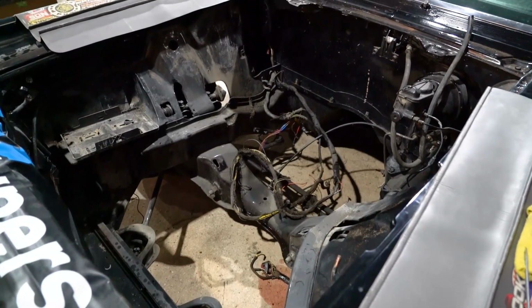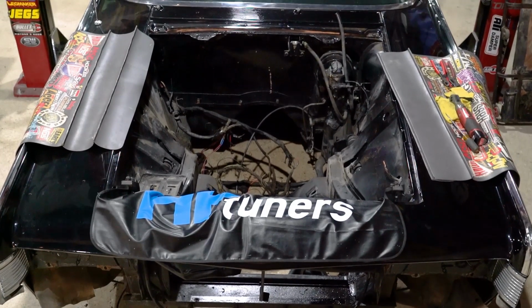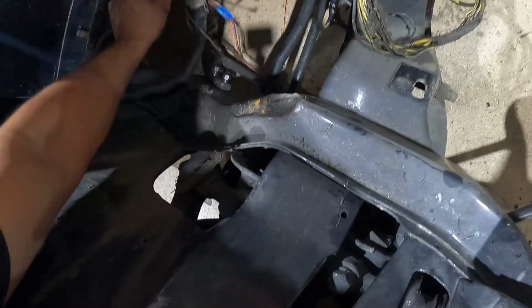All right, making progress in the engine bay. We've got all the accessory stuff that we don't need, fuel pump, regulator. We've also torn into all the wiring. Like we've said previously, we're gonna be doing all new wiring inside this Lincoln Continental. So we're chopping all this stuff back. We've got it all disconnected all the way up to the firewall.